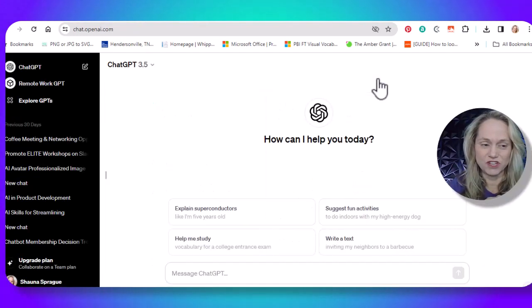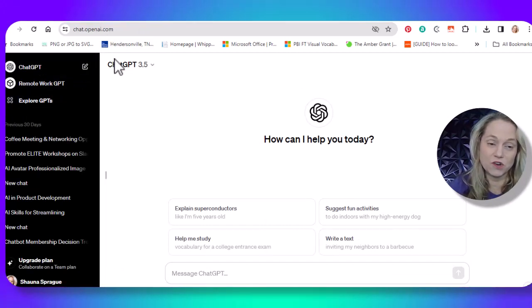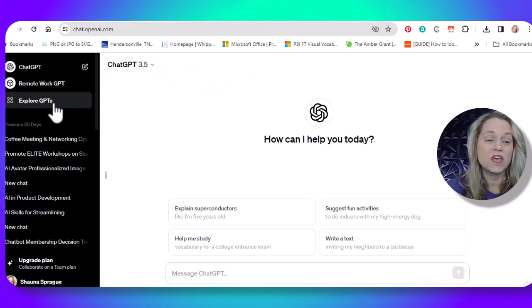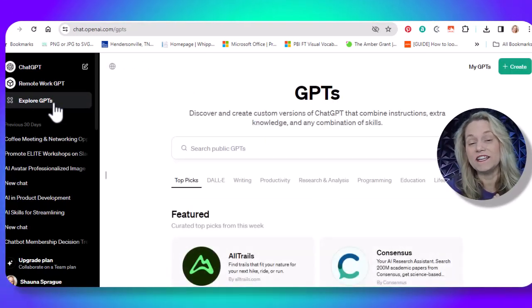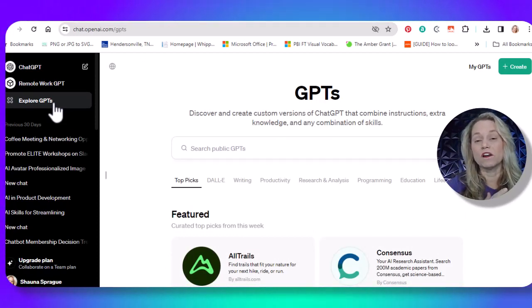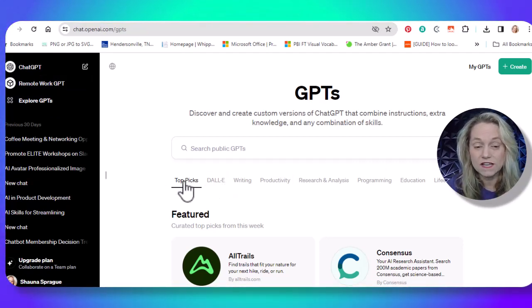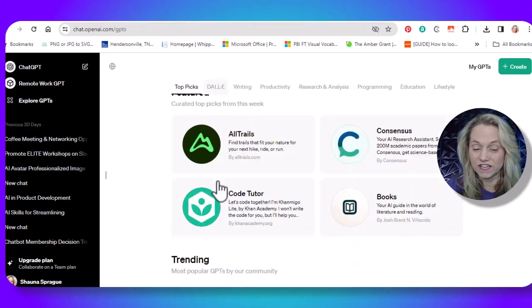The next thing I want to show you is the store. So it's right here. When I go in, whether I'm in 3.5, which is what I'm in right now, which is the free version, I can click Explore GPTs and I can see them. Now, my understanding is I can see them with GPT 3.5, but I have to have 4 to use them. So you can go through here. I think the store is laid out really well. They've got top picks. They've got DALL-E. You can click and it'll break it down.